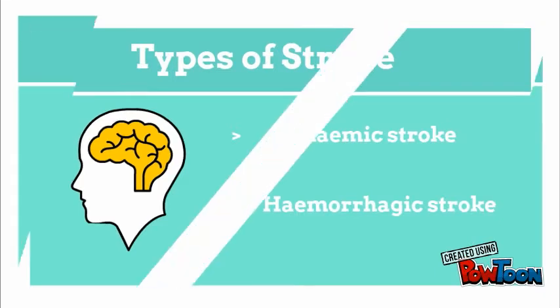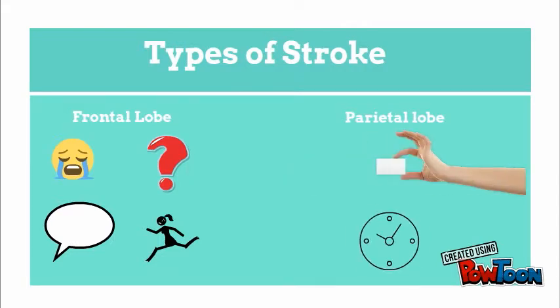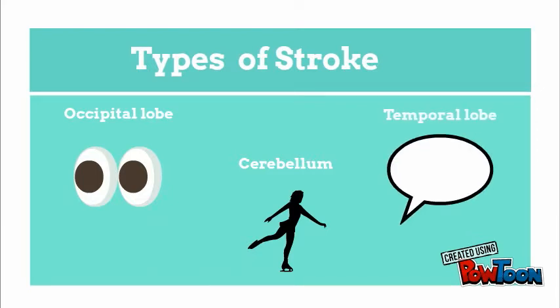When a stroke affects the frontal lobe in the brain, emotions, reasoning, problem-solving, movement and speech can be affected. When it affects the parietal lobe, movement, sense of touch, recognition and orientation can be affected. With the occipital lobe, where visual information is held, black spots, visual impairment and in some cases blindness can occur during a stroke. The cerebellum, balance, coordination and equilibrium can be affected, and with the temporal lobe, memories, recognising and understanding speech can be affected.